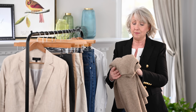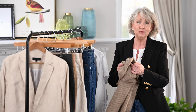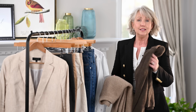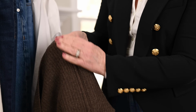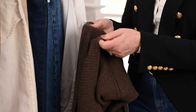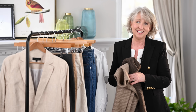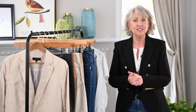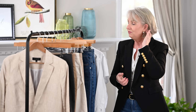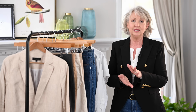This is actually a Jenni Kayne sweater, and it's fully fashioned, but this is the comparable sweater by Quince at a much better price, and it is also fully fashioned. They're both made very similarly. They have some nice details, and there are no big chunky seams inside. So those are the things that I think you want to look for, all of those details that will let you know that this is a quality garment.